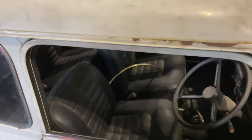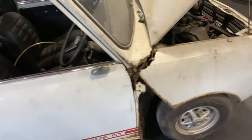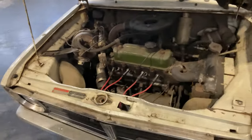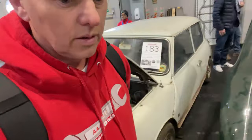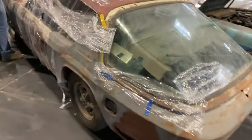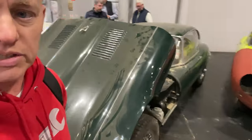I do love them though. I do love them. That'd take me back, that one. Oh, the door probably fall off if you open it actually. I won't bother opening that. What else we got down here? Oh God. Rotten Jensen Interceptor. No change there.